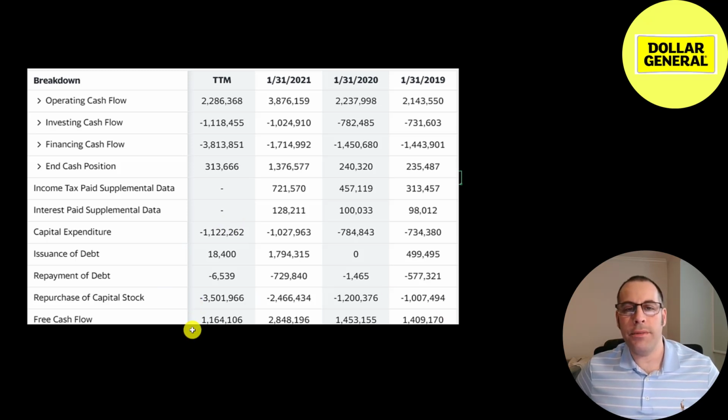Operating cash flow minus CapEx gives you your free cash flow, and they use their free cash flow to pay you a dividend and to buy back stock. Those are the two main ways to reward investors. So they bought back $1 billion in 2019, $1.2 billion in 2020, $2.5 billion in 2021, and $3.5 billion in the trailing 12 months.